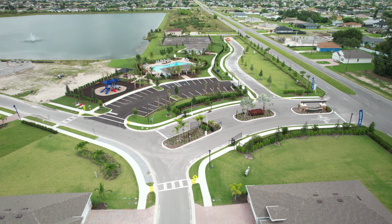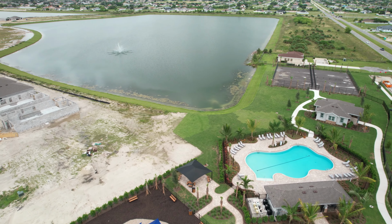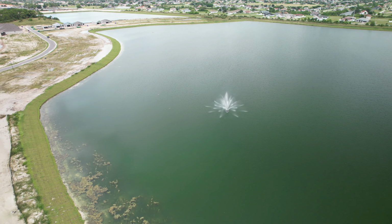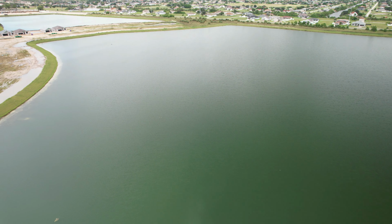And we're coming up to the recreation area. Small playground and a pool. Looks like a clubhouse. And we're back over, looks like lake number 3, I believe, we're coming back over.